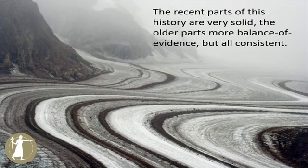This is not where we started. When I was a student, we didn't think CO2 was that important in all of history, and what we've learned is that it is. And so I'll walk you through where this came from.